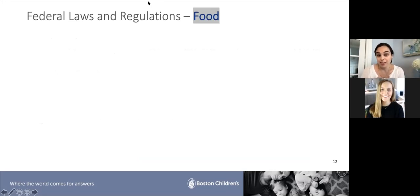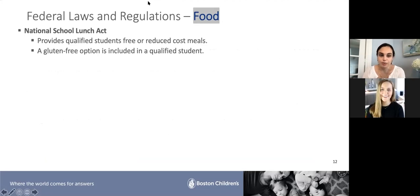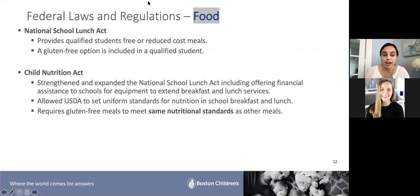So then there are laws that govern food. The National School Lunch Act, which provides qualified students with free or reduced cost meals. And as you know, a gluten-free option is included in a qualified student's right under the National School Lunch Act. The Child Nutrition Act strengthened the National School Lunch Act, and it began to offer financial assistance for schools to buy equipment and to extend the services that they offered for breakfast and lunch for kids. It also allowed the USDA to set uniform standards for nutrition for breakfast and lunch at schools. And what is really important is that it requires that gluten-free meals meet these same nutritional standards as meals served to other students.